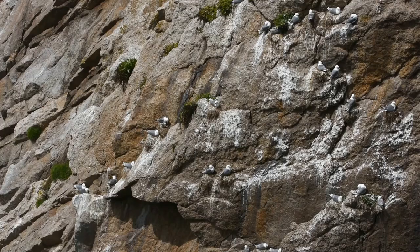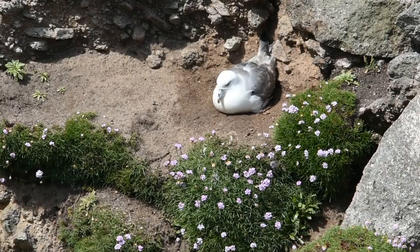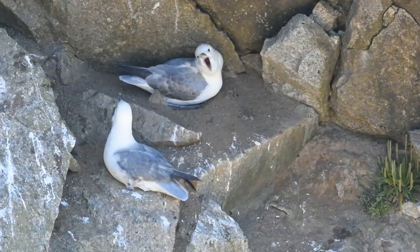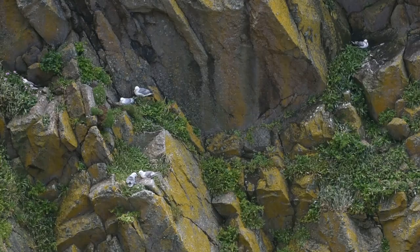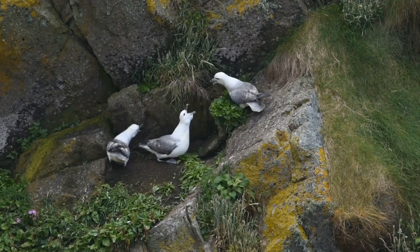Apart from Lundy's four species of gulls, there is another bird that looks very like a gull but isn't one. This is the Fulmar, a bird very closely related to the albatross. Like the albatross, they pair for life and always return to the same nest site after spending the whole year at sea.